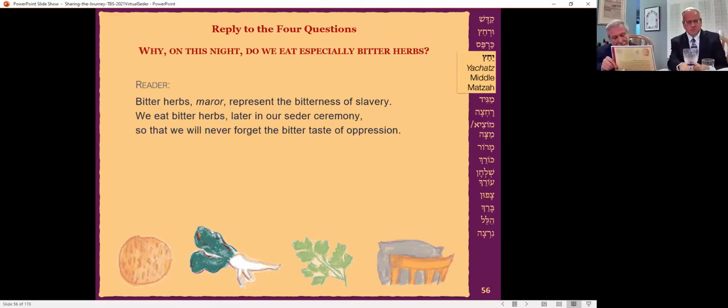Bitter herbs, maror. I'm going to show you both the real stuff and the red stuff, so you can choose. It represents the bitterness of slavery. We eat bitter herbs just a few minutes from now, so that we will never forget the bitter taste of oppression. But I actually like the taste of it. Of oppression. Of oppression. So what can I say?